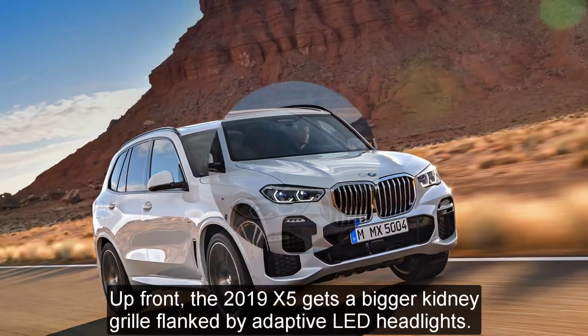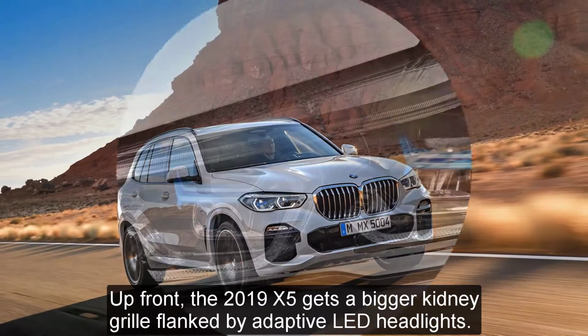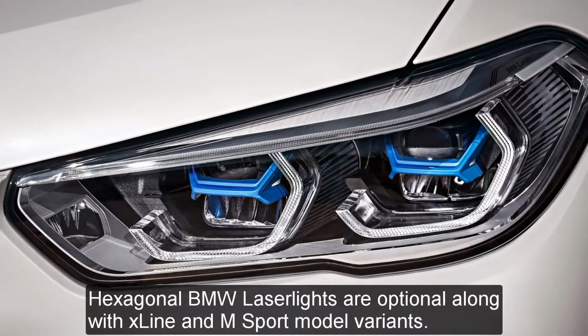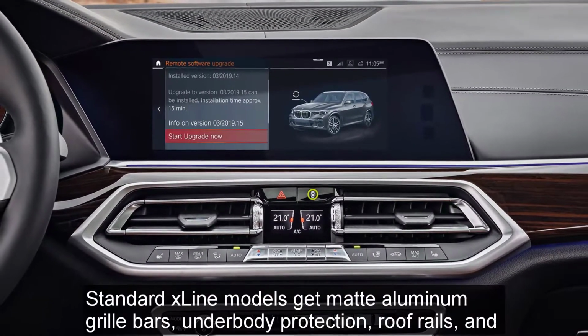Up front, the 2019 X5 gets a bigger kidney grille flanked by adaptive LED headlights. Hexagonal BMW laser lights are optional along with X-Line and M-Sport model variants.